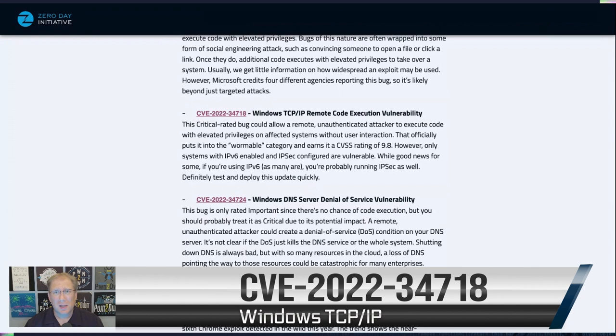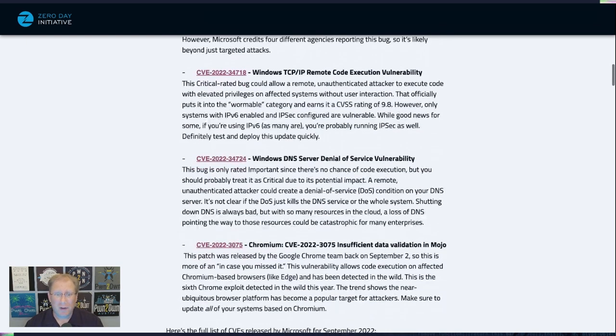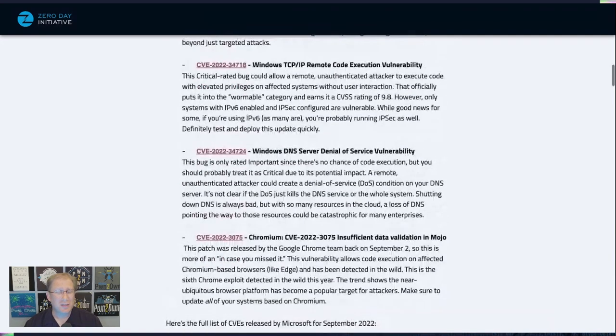So that's pretty serious. Remote unauthenticated code execution with elevated privileges. Yikes, that adds up to wormable. Good news here is this is only impacting systems with IPv6 enabled and IPsec configured. So if you're running IPv6, and I know many of you are, you're probably running IPsec as well. So definitely test and deploy this update quickly, because it's a very serious vulnerability. Not under active attack yet. I hope it doesn't get there, because this one could definitely be very, very impactful. Microsoft does give this their highest exploit index rating, which means they anticipate exploits within the next 30 days too.